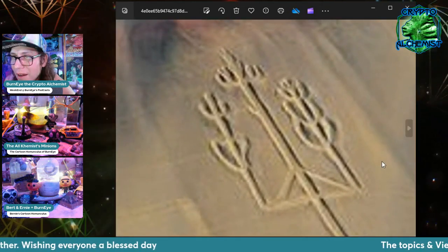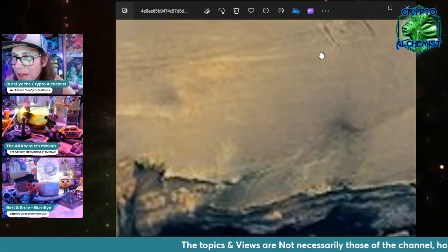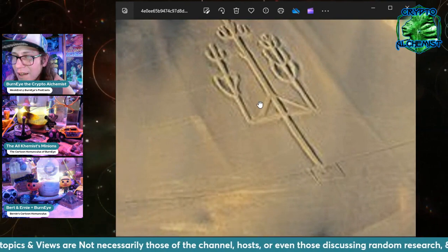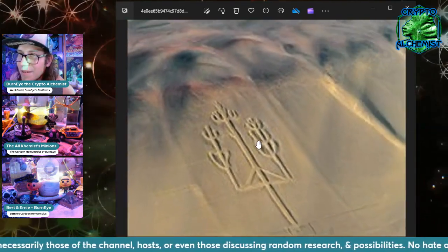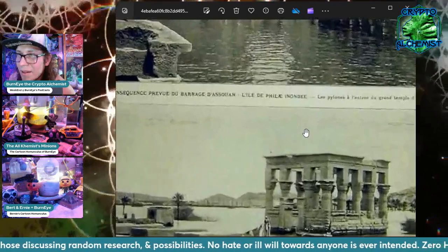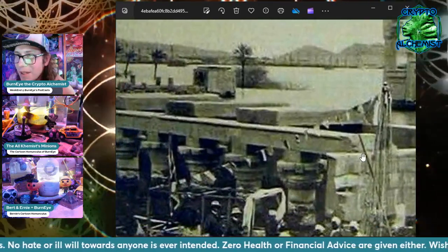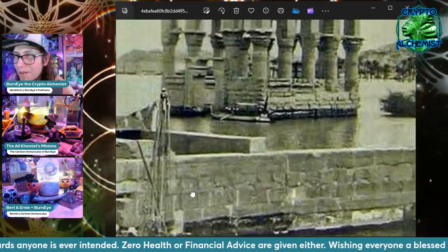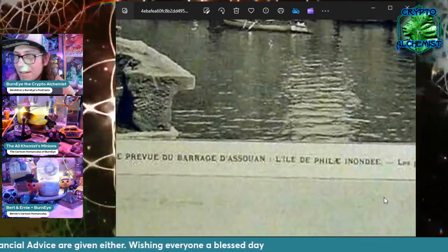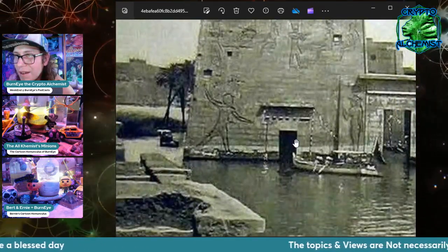Here we have off the coast of Nazca, Peru, by all the Peruvian lines and geoglyphs, what looks like a giant fractal antenna in the side of a coastal mountain. It's absolutely huge in scale. Here we have some more original pictures of Egypt showing just how flooded and in ruins a lot of it was. And the scale of it.